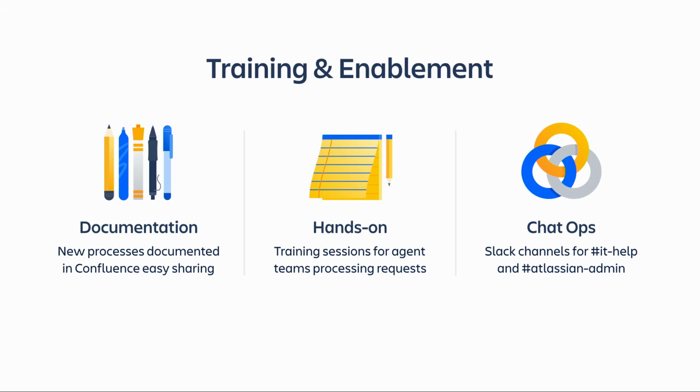We also have ChatOps involved as well. For both our customers and our agent users, we set up some Slack channels as another avenue of support. For IT, for example, we have a channel set up for all employees to ping if they need our IT team's attention. The goal here was to have a forum to easily direct those users to create a new submission or a new request in this IT Service Desk project that we created.